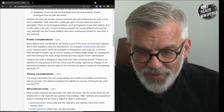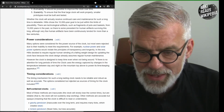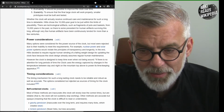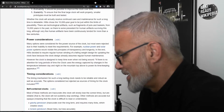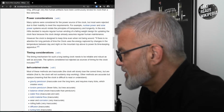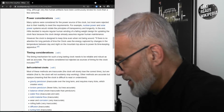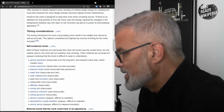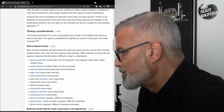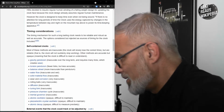If there is no attention for long periods of time, the clock uses the energy captured by changes in the temperature between day and night on the mountain top above to power its timekeeping apparatus. Timing considerations. The timing mechanism for such a long-lasting clock needs to be reliable and robust as well as accurate. The options considered but rejected as sources of timing for the clock included self-contained clocks. Most of these methods are inaccurate. The clock will slowly lose the correct time, but they are reliable. That is, the clock will not suddenly stop working.